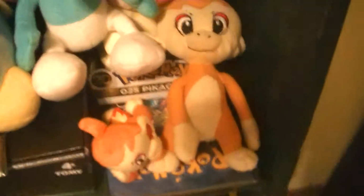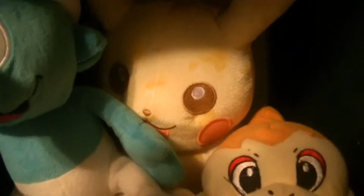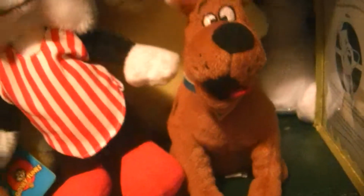Some more Chimchars. Really cool. This is the 20th anniversary Pikachu. Really nice. Go down. I have Olaf back there. A Chibi Typhlosion. Sylvester, Scooby-Doo, those two were really cheap also. This one was originally my dog's toy, and then he didn't take it, so I was like, yeah, I'll use it.